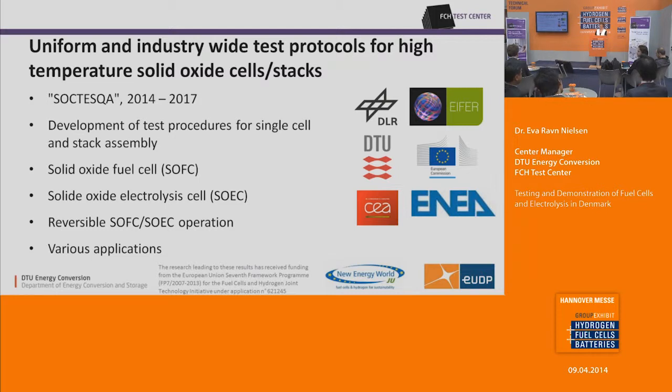And I'm happy to tell that on the 1st of May we are entering another EU project dealing with, this time, solid oxide cells: both solid oxide fuel cells, solid oxide electrolysis cells, and also the reversible operation of SOFC and SOEC. Together with these other very competent test institutes in Europe, we will harmonize, develop, propose and validate test methods on cell level and stack level, or small stack level. And again, like in the PEM stack test project, we will tailor these tests for various applications, so it's relevant for various industry.